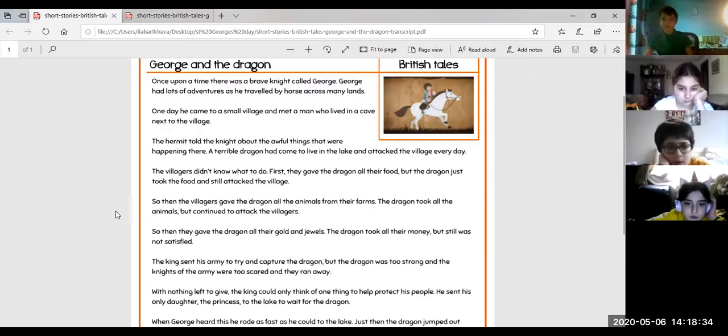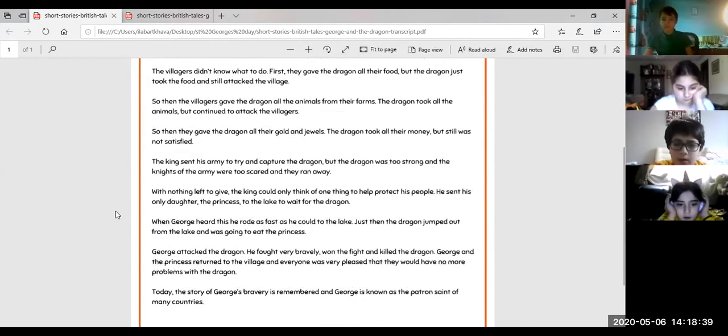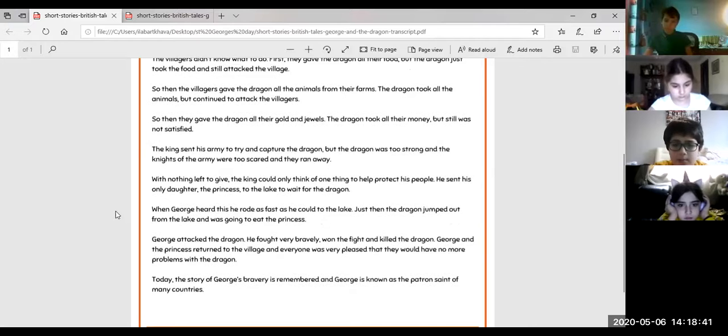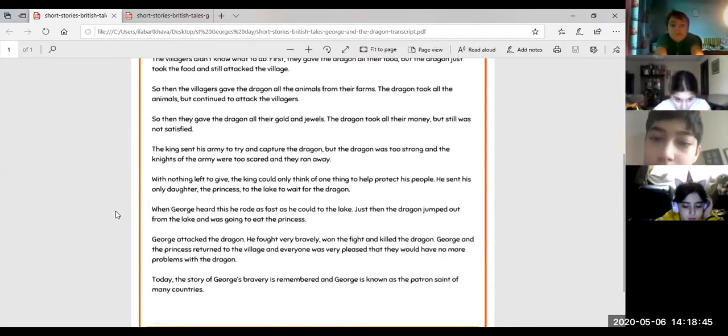So then the villagers gave the dragon all the animals from their farm. The dragon took all the animals, but continued to attack the villagers.